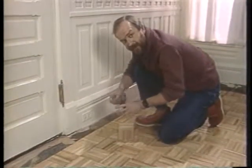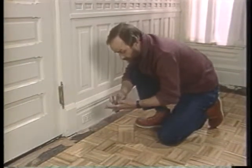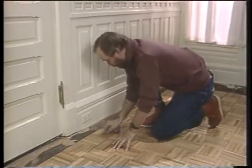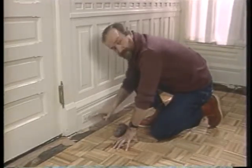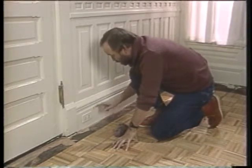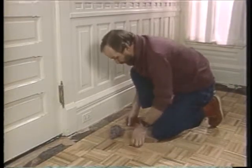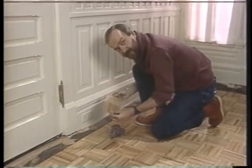It's a very good idea to keep a rag handy with some paint thinner on it to keep yourself clean and to keep this adhesive cleaned up off the floor surface. Now, as you can see here, we've got a gap on this side of the room. It's going to equal the gap on the other side because of the way we did our layout. What you have to do is cut the pieces to fit that gap.